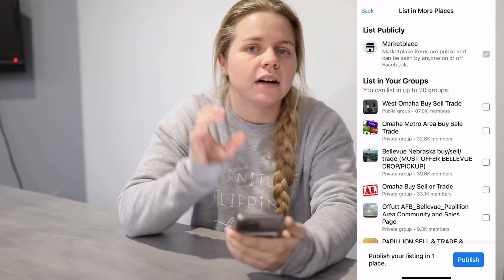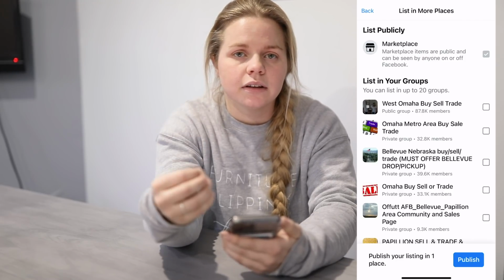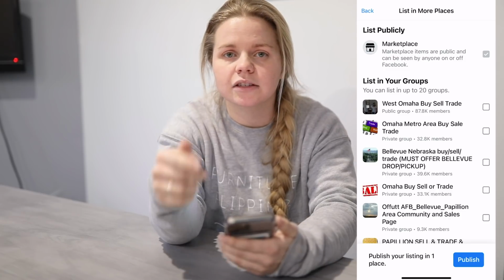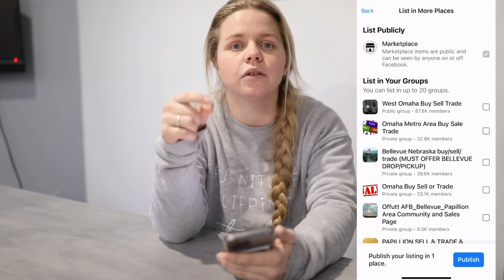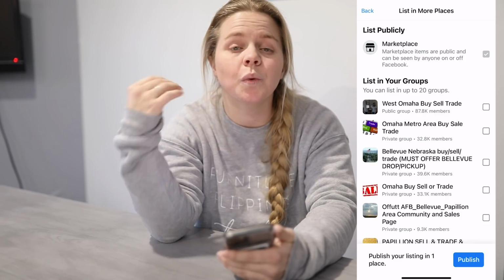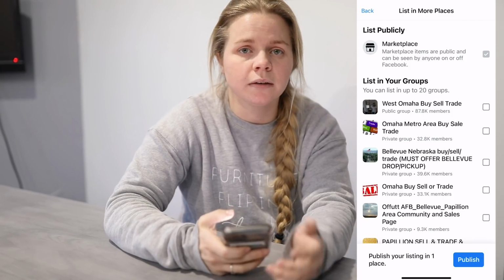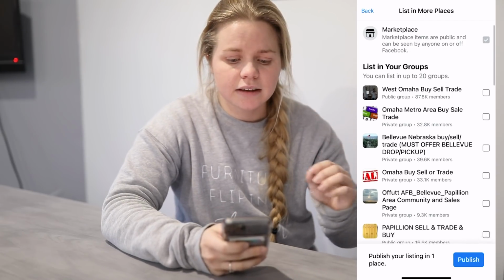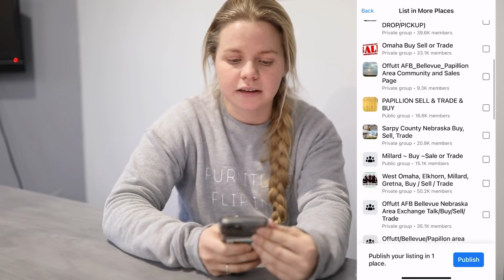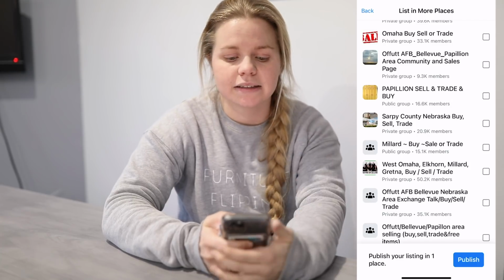This is where I am going to give you a bonus tip. Not only are we posting to Facebook Marketplace, but I suggest that you join your local buy, sell, trade groups. I am a part of over 20 other groups, and you're only allowed to post in 20, but I think that being a part of as many as possible is an awesome thing. I am a part of surrounding areas around my city.